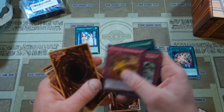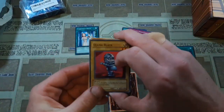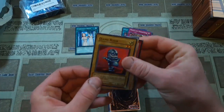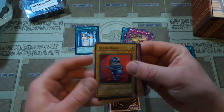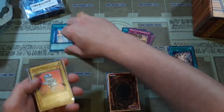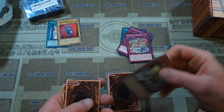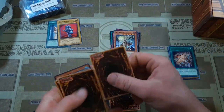A Megalith Emergence from, nice. This is, okay, I don't know if that just came off of my hand, but I can see that there's like some oil or something dirty on here. But a first edition Ojama Black, that's pretty cool. I'll put that off to the side, and we have some Fright Furry stuff, a Volt Tester.